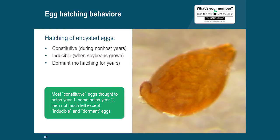And what we think is happening is back to biology and the eggs in the cyst. The eggs inside the cyst, we believe, have one of 3 different types of hatching behavior. Some hatch just when it's warm and moist, and so they're going to hatch in a year of corn or sunflower or whatever. But others are inducible, and they're only going to hatch when they sense chemicals given off by soybean roots. And then finally, there are eggs that are going to be dormant. And these are the eggs that Bob Riggs and Darrell Slack have reported that are able to live in soil with no plants being grown for decades. Those are the dormant eggs.